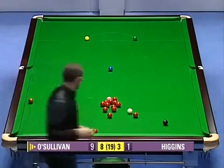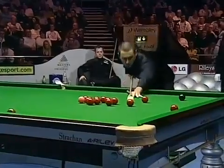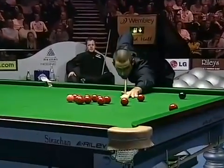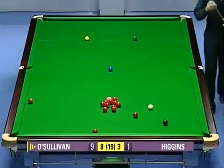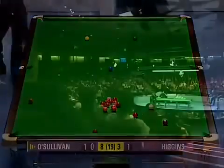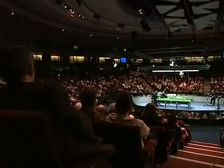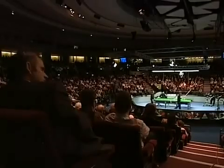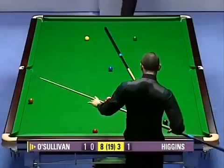It's not quite straight on this red, otherwise he'd just roll it in and get nicely on the black, so there must be a slight angle. That's why he's just giving it a little bit of thought. Well, he is straight, so no problem. Now that is an indication that he might pot the black and just go into the back of the reds here. An immense crowd here at Wembley and a phone ringing somewhere within it.